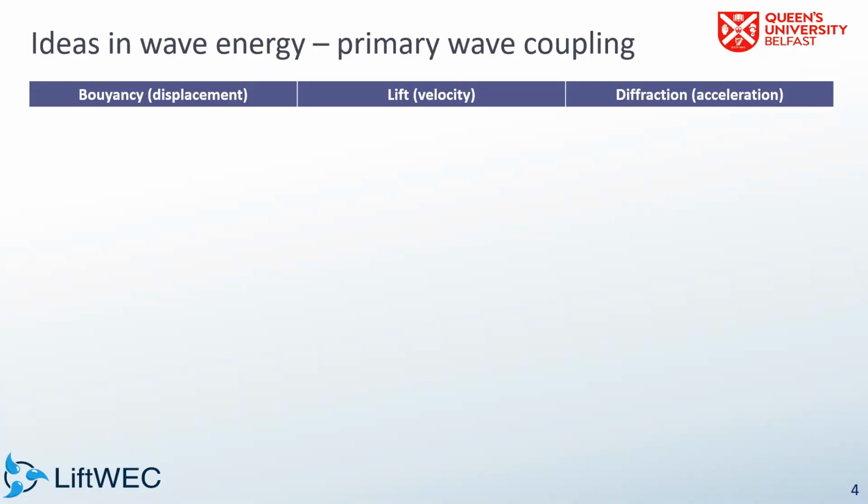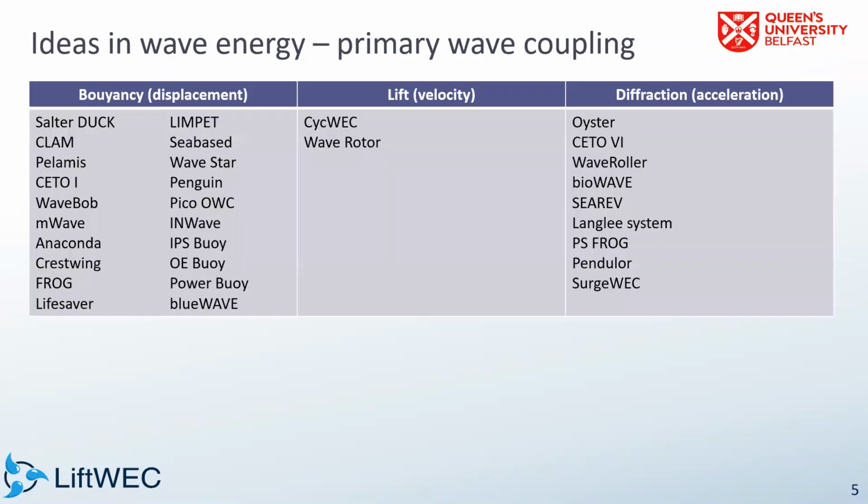So the first thing to look at is what ideas have been investigated so far in wave energy from a commercial perspective. What I tried to do is look at all the devices which have had a reasonable amount of commercial investment, so a reasonable amount of effort has been put into these technologies. And you'll see that lots of devices based on buoyancy have been proposed and developed. A relatively large number have also used diffraction, but very, very few have used lift forces.